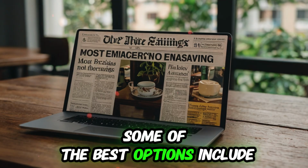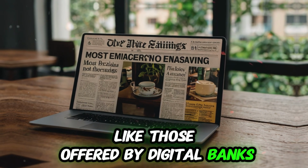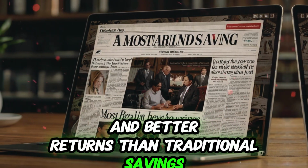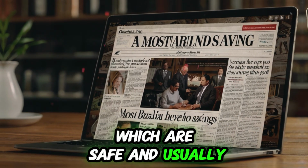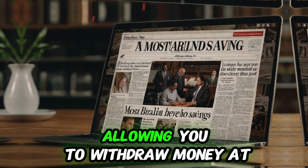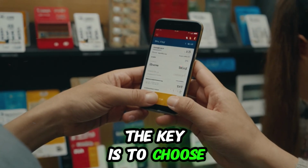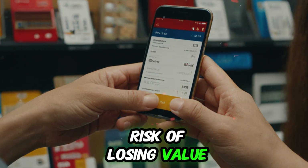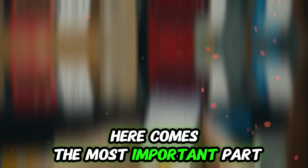So, where should you keep it? Some of the best options include high-yield savings accounts, like those offered by digital banks. These accounts offer daily liquidity and better returns than traditional savings. Government bonds, such as treasury bonds, which are safe and usually beat inflation. Low-risk mutual funds with daily liquidity, allowing you to withdraw money at any time while still earning good returns. The key is to choose an option where the money remains available when needed, but without the risk of losing value.